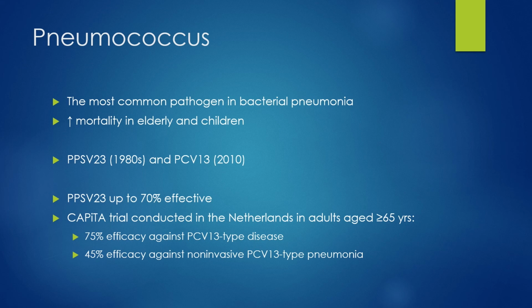So basically these are the two currently available pneumococcus vaccines, and they have specific schedules. But in short, we can say that the PCV13 is given after 65 years of age, and the PPSV23 is given either before or after.